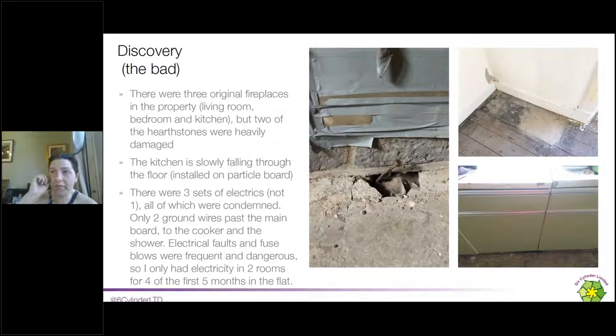The bad things, there were three original fireplaces. Two of the hearthstones were quite heavily damaged. I found a gas line poking out through the floor, which had been basically taped up with gaffer tape. And like I said, this place was basically a Molotov cocktail ready to go when I bought it.